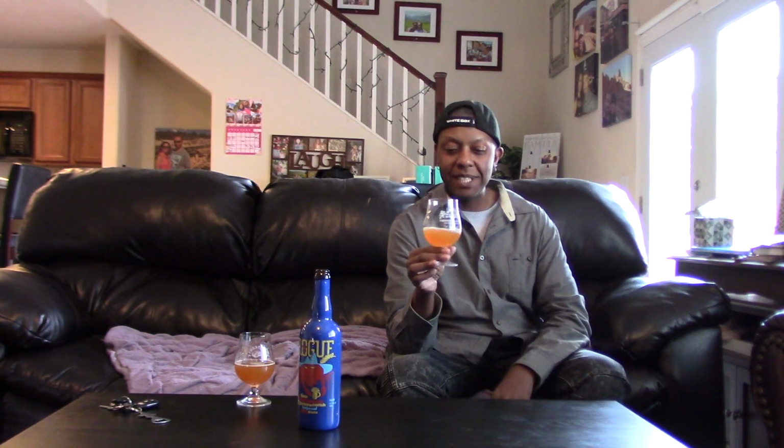So yeah, you can definitely get the hints of a barley wine in there, but I'm also getting a fruit smell from it too. Yeah, you can definitely get the citrus smell of the IPA.